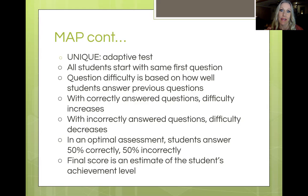MAP, on the other hand, adapts and adjusts to how your child is answering the questions live. Every child will start with the first question, and that's the same. So when a third grader sits down in the fall, they'll receive the same first question. Then based on how that child answers that question, we'll decide what the second question is. If they get the question right, it will present them with a little bit harder question, and it'll keep getting harder if they keep getting them right. And once they start getting questions wrong, it'll give them a little bit easier question. What it's trying to do is level out to see what level that child is performing at. So we could have a third grader who is receiving seventh grade level questions in front of them.